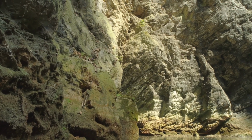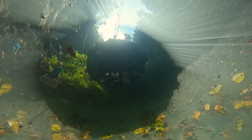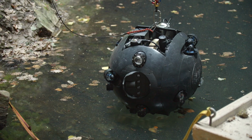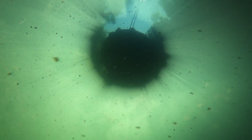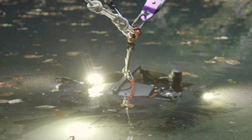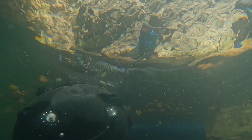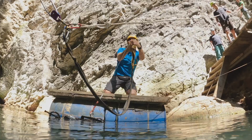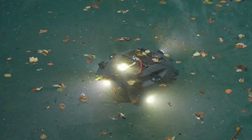During the preparation, the sun starts to shine once again. Not that it has any relevance in the cave, but it certainly puts everybody in a better mood. The release of the robot from the lowering line marks the beginning of the dive. In a sense, it is a ritual moment. For this dive, not by chance, it is carried out by the chief engineer of the robot, Carlos Almeida.